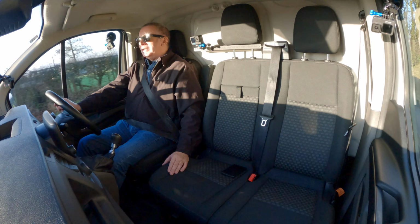These Transits, superb to drive. They drive like cars these days. They're pretty economical, very, very handy. You can get loads of stuff in the back. Probably the best van for the money.